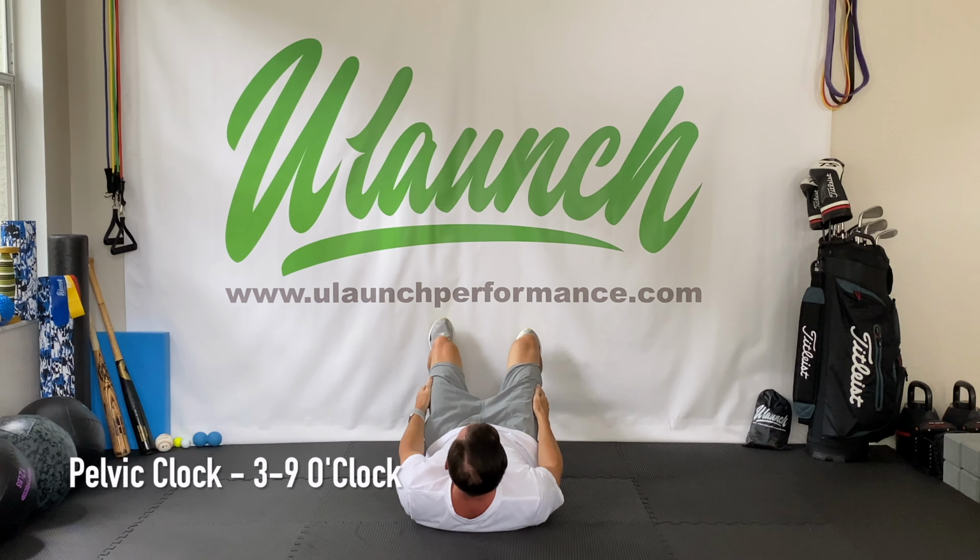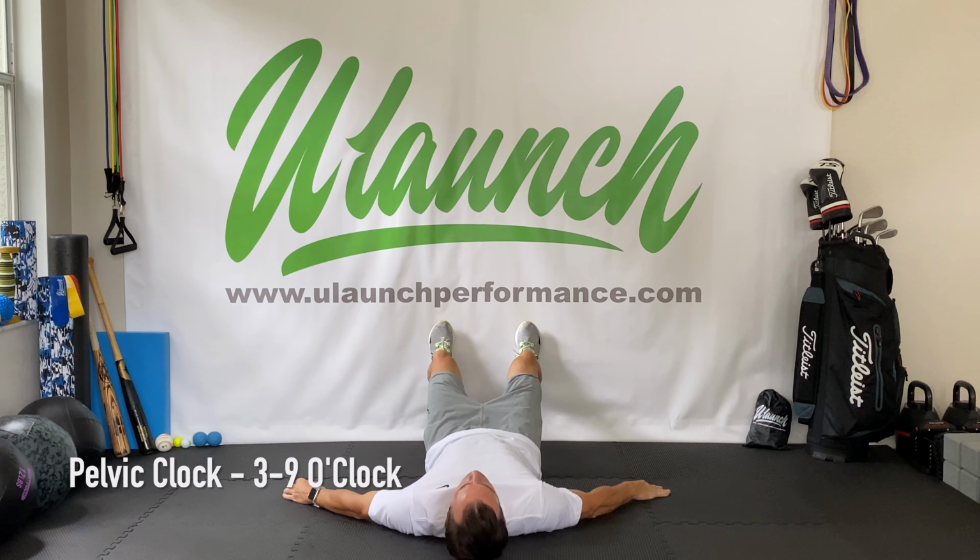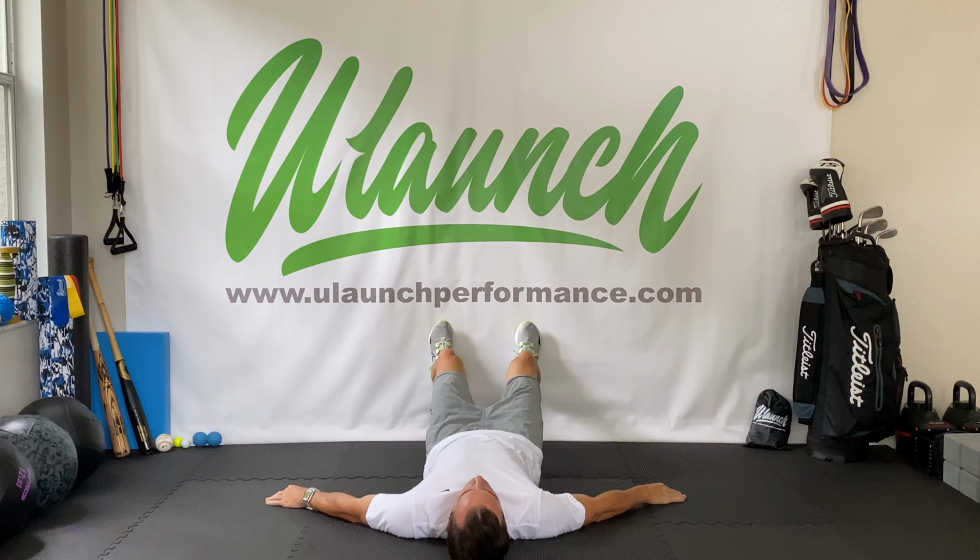This next exercise is a pelvic clock exercise, and this is the 3 to 9. So what you're going to do is have your feet up against the wall, knees slightly bent, and you're just going to focus on rotating your pelvis from the 3 to the 9 on the clock. 3 to 9, back and forth. Your knees will move slightly, but you want to try and just focus on rotating your pelvis in this exercise. Again, 10 reps a side, 2 to 3 sets is sufficient.